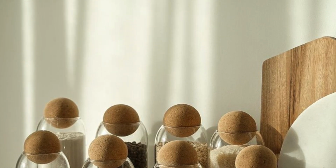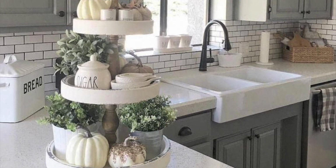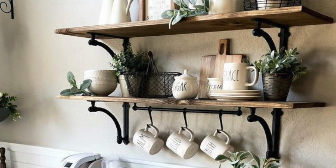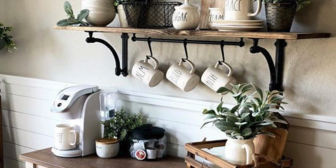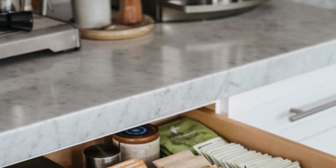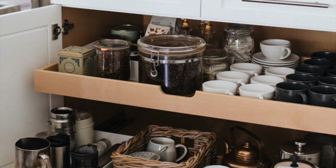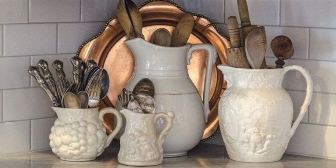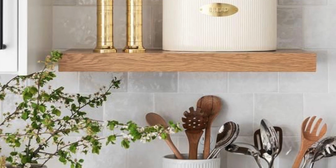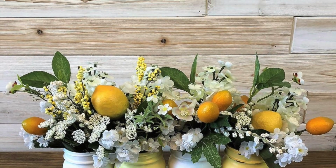Number 4. Multi-purpose island. A multi-purpose island can be a great addition to your kitchen, providing extra counter space, storage, and seating. Consider incorporating an island with a built-in sink, dishwasher, or cooktop for added functionality.